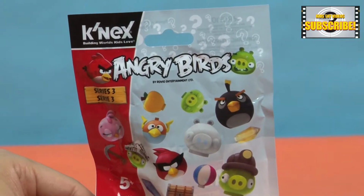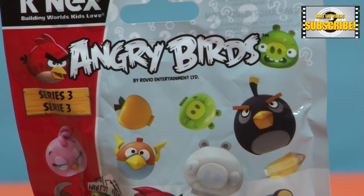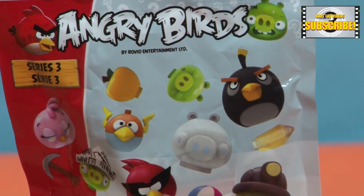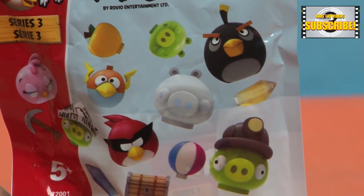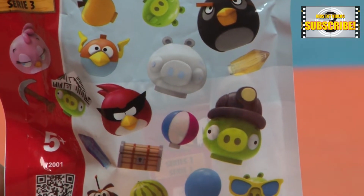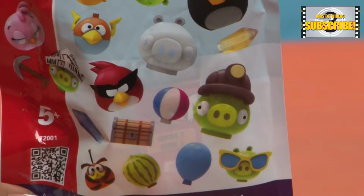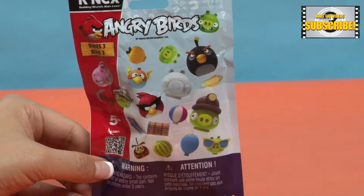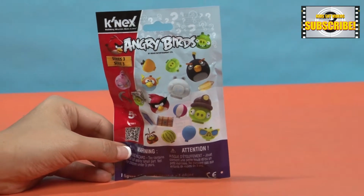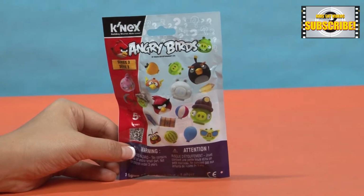And today we have an Angry Bird Series 3 Mystery Bag by Connex. The mystery bags are figurines from the Angry Birds video game. There are 11 common figurines that you can collect. But if you're one of the lucky ones, you can get one of the rare 5 Angry Bird figurines. Let's see what mystery surprise we got inside.